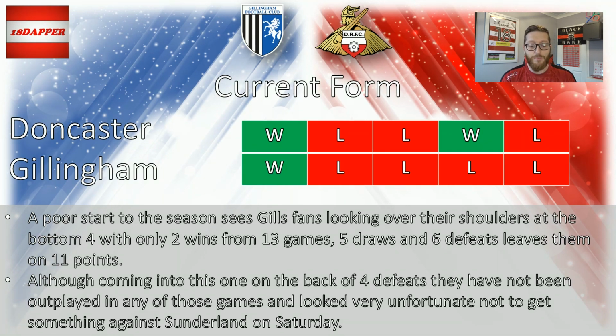But although Gillingham are coming into this one off the back of 4 defeats, they've not been outplayed in any of those games, and they've been against decent teams in the league as well, and Ipswich in the Papa John's Trophy. But for me, they were unfortunate not to get something against Sunderland on Saturday. Played well, Sunderland went down to 10 men, Gillingham put the pressure on but just couldn't find that elusive equalising goal. And I think if we're put under the same amount of pressure as what they put Sunderland under, we could be in for a long old evening away from home.